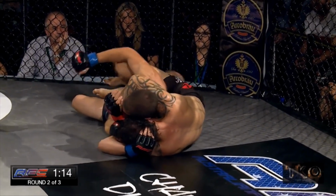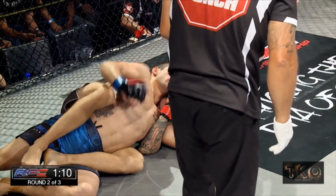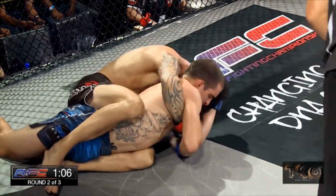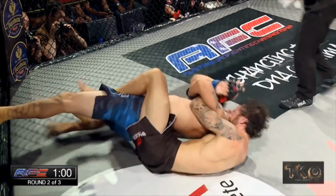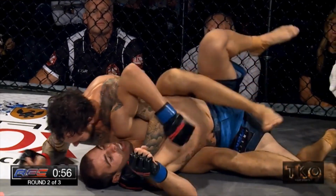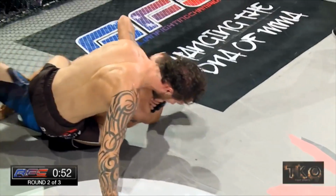Good job. Ivo sucks his chin in really well, which means that Chris can't get his arm under the chin to the throat area, which would, in effect, complete the rear naked choke. Well, look, Ivo's a judo Olympian. He's been caught so many times in training. Oh, big punches, though, Jace. Big punches. Absolutely. Punches change everything. Yeah, hard to choke out a judo Olympian. Very difficult, and that's what he's proving so far.